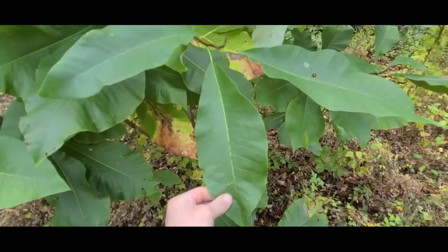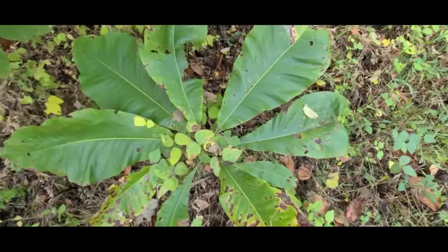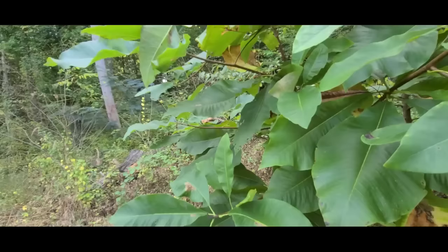Oh, it's an umbrella tree. No, I don't know what this thing is. Huge leaves. I'm not for sure what these are. No, that's the same thing, ain't it? You know them big old flowers on them? What are they called? Them big old huge flowers. Magnolia? That's what it looks like to me, but it's not a magnolia.